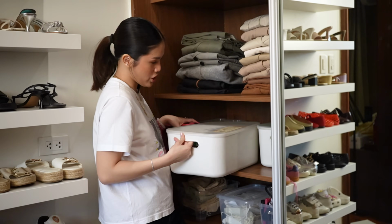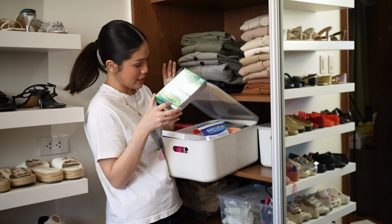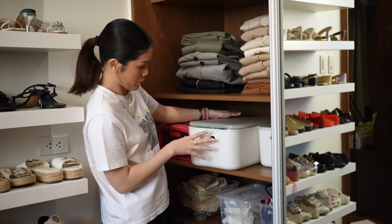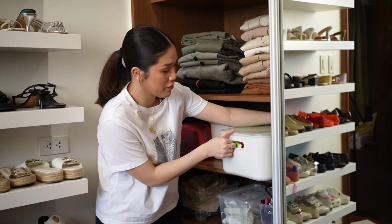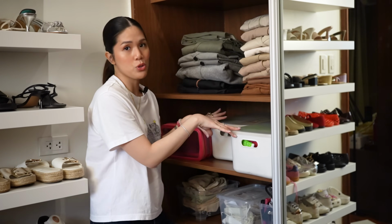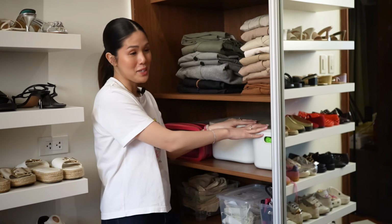And then this is Justin and I's little mga body care. So we have mga face masks, polydent for our retainers, soaps, and all of those things. Again, backup. So when we run out of things, may replacement agad. Same with this, we have like tissues, sunscreen, and all of that stuff. We have a lot of reserve. So what I do, I have an Excel sheet of the inventory of this. Funny, no, I don't have an Excel sheet for the inventory of like food and other important things, but I do for makeup and skincare.